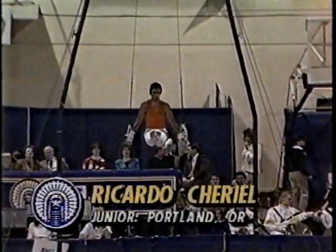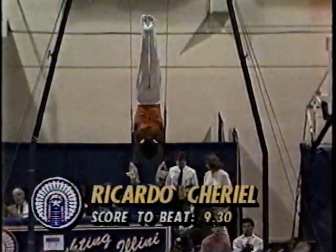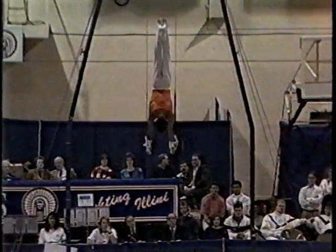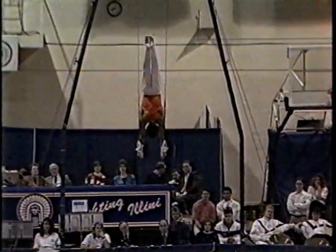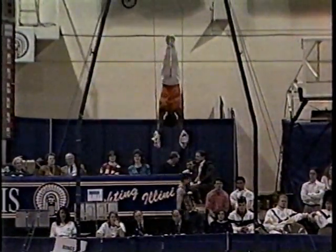We'll go back to the rings. Ricardo Sheriel from Illinois. Score to beat 9.30. And Ricardo has to be happy about getting into rings. This is typically one of his weaker events. He's got a long body. It's hard to control. Right now, he's in a little trouble. The event is called Still Rings, and right now, Ricardo's got him swinging.